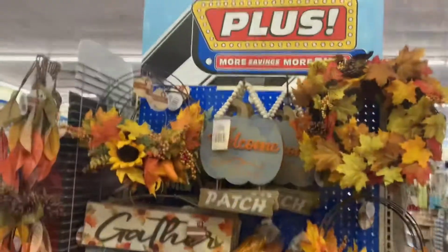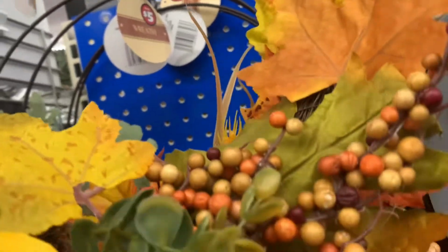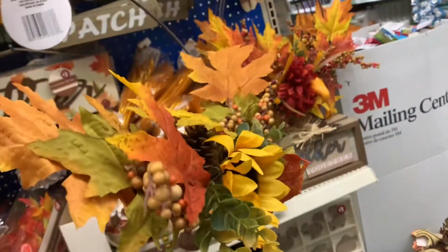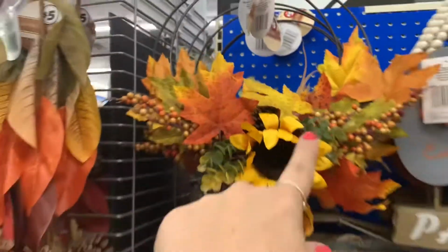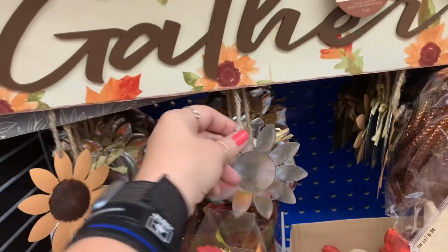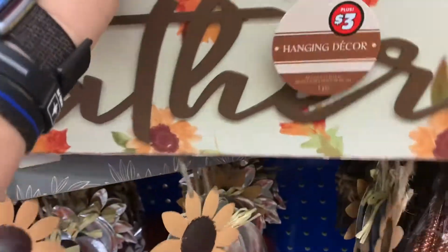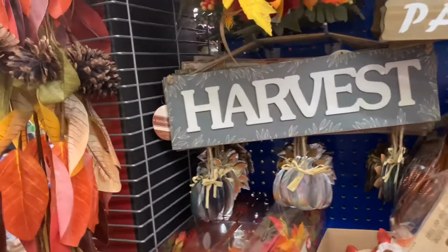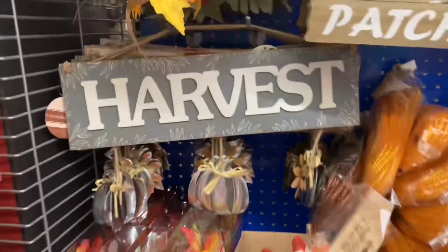And then here's a little more fall decor. Look, these are $5. They're already done. I'm gonna try to get that off there. Oops. Hang on. There we go. Look, it's already done. For those that aren't real crafty, or you could take that and dress it up and do more to it. And then this is gather, and it's got these little sunflowers on the bottom. And then the one behind it says harvest, and it has pumpkins on it, and they're not colored, they're just the regular metal. So that's pretty cool, guys.